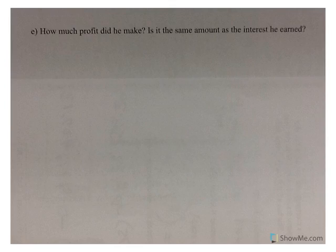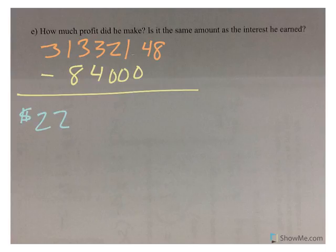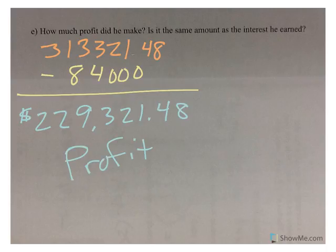How much profit did he make? Well, the end result was $313,321.48. Steve put in $84,000. Anything more than what he put in is profit. So when we subtract that, Steve profited $229,321.48. This is profit. Now it says, is that the same as the amount of interest?